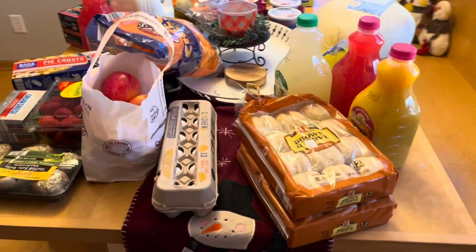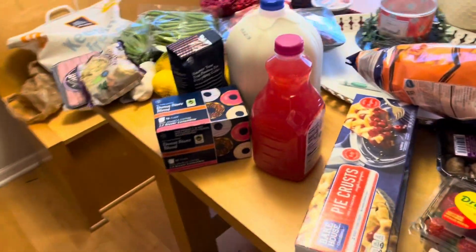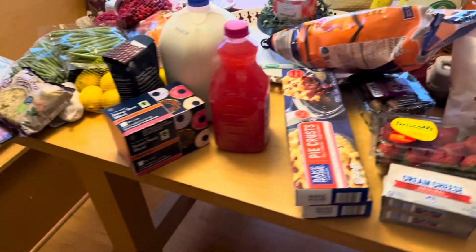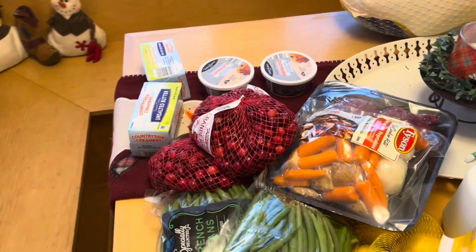Okay, so I just got home. Target, could not find what I wanted. I was not willing to pay that amount for those things. So I'm gonna either go to Marshall's or Ross or figure out another option. But this is my Aldi haul.